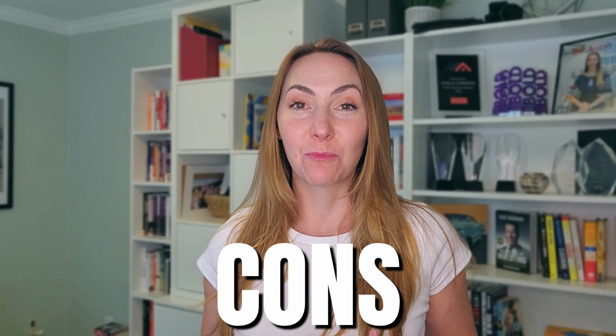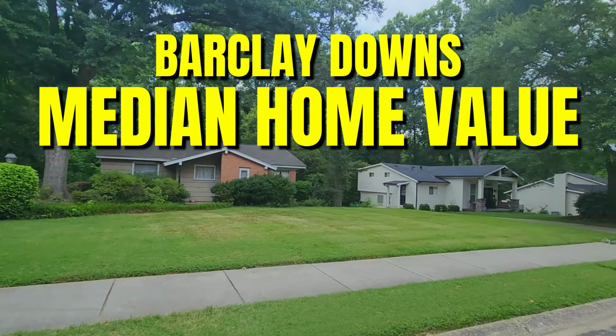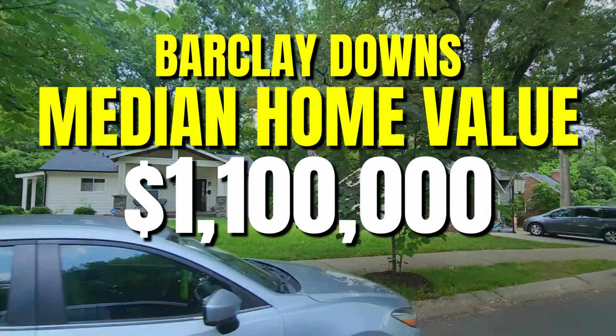One of the cons again of Barclay Downs has to do with the median home price. The median home value in Barclay Downs is about $1.1 million. Now, while some websites might say it's in the 700s and others may say it's in the 1.5, the average that I've been seeing is 1.1.